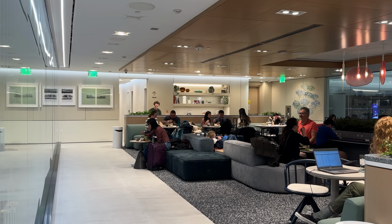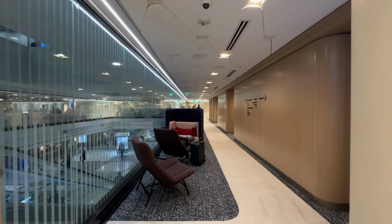Now let's break down the different lounges you can get into with the Capital One Venture X. First up are the Capital One lounges. One of the best perks of the Capital One Venture X is access to the Capital One lounges. These aren't just basic airport lounges, they're modern, high-end spaces designed for comfort and convenience when you're traveling.